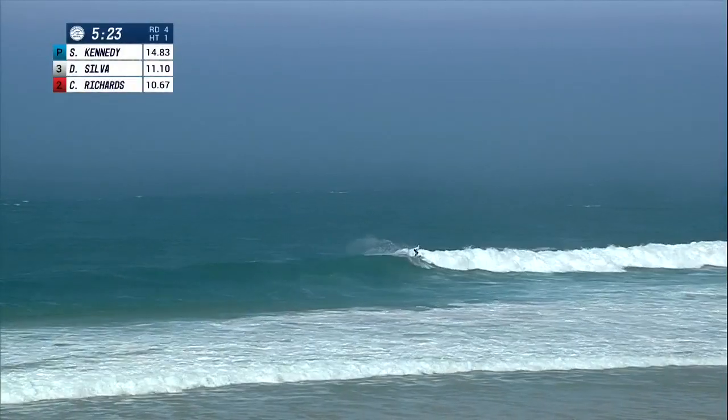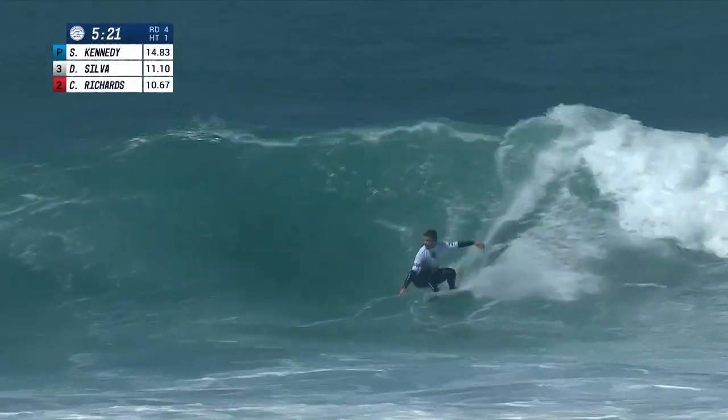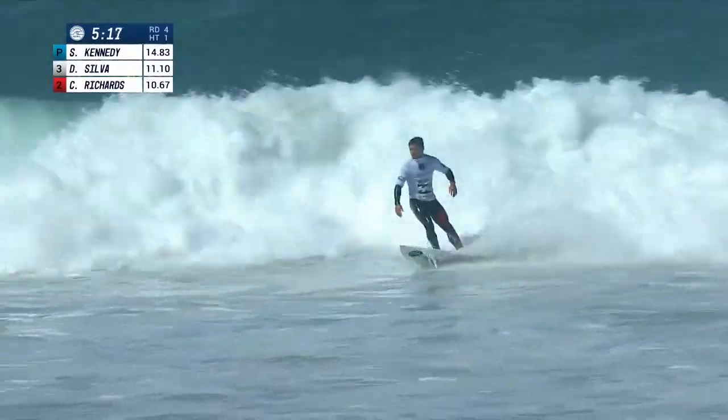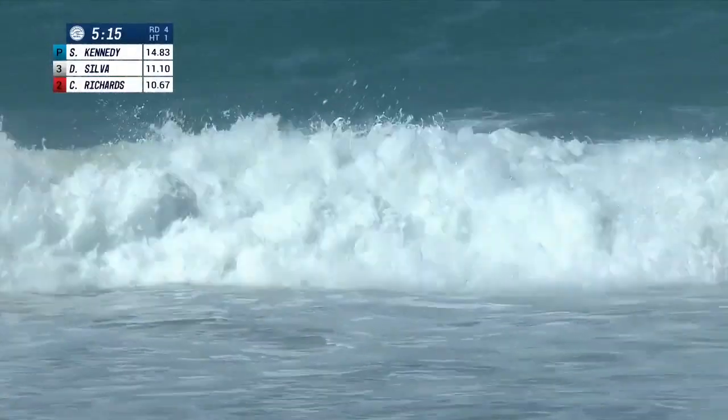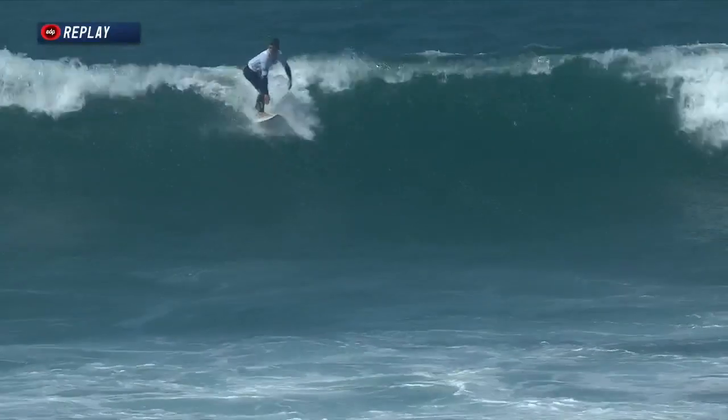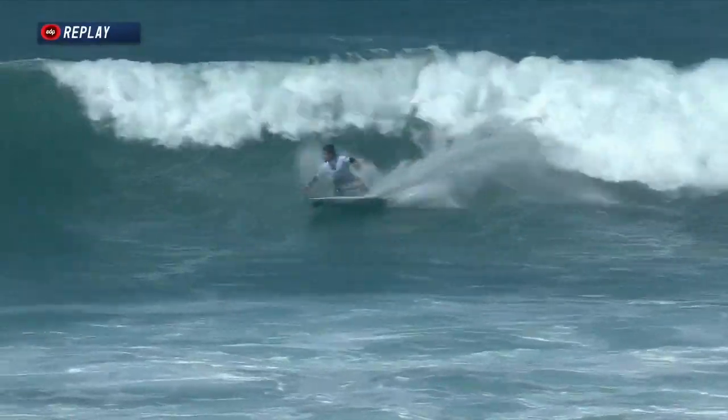Surfing continues here in the qualifying series. Important wave here as Deivid Silva will jab into that, and he's trying to keep Cam Richards out of the story here as we go down to 5 minutes. All right, let's see where it factors in with his score. Think about his other waves, a lot busier, a lot more turns on it.